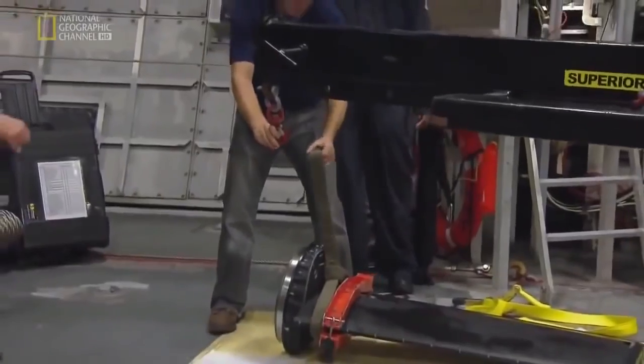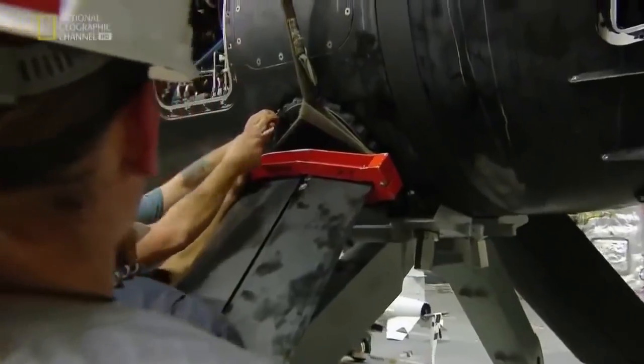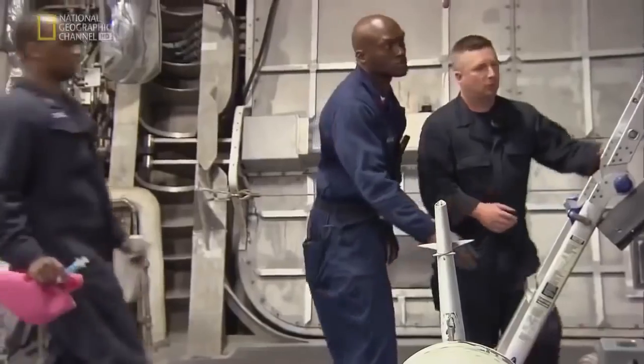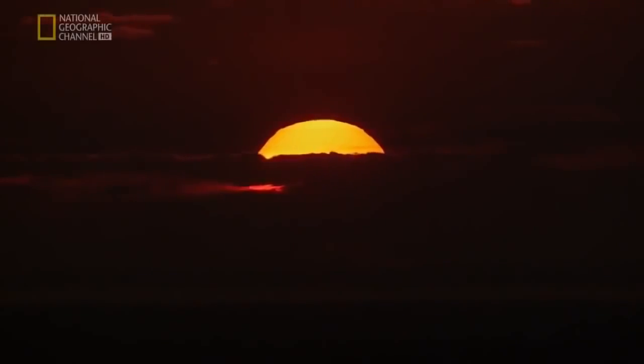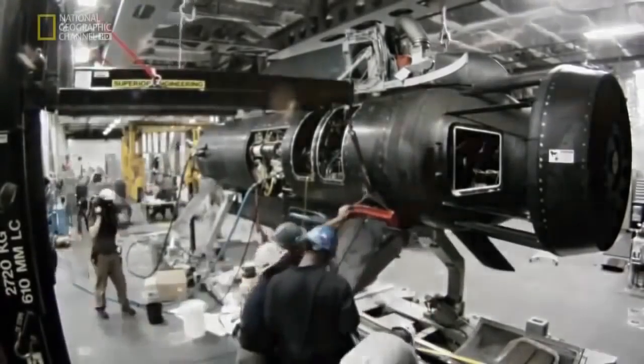The workers have gotten the message from Captain Olin, and they double their efforts to complete the repair. Captain showed that he has the will to get this testing done. Our intentions are to be ready for launch first thing in the morning. The pressure's on for the team. They work feverishly through the night to complete repairs on the damaged vehicle.